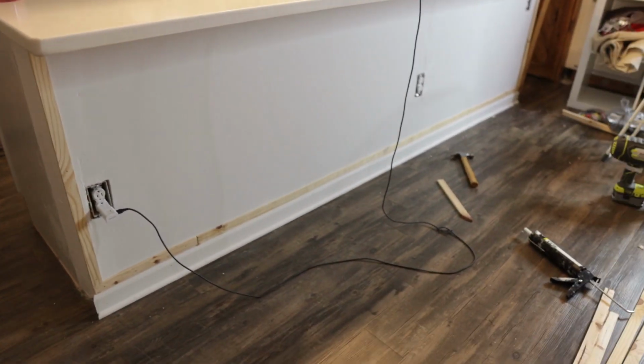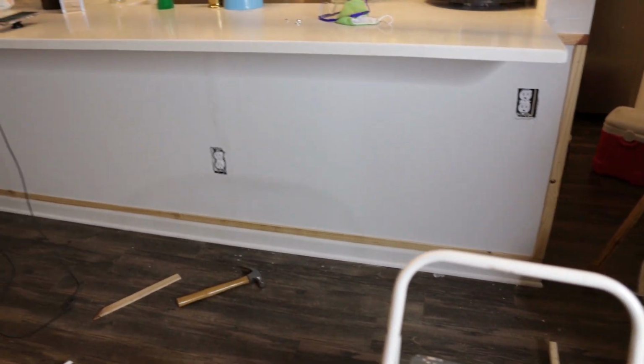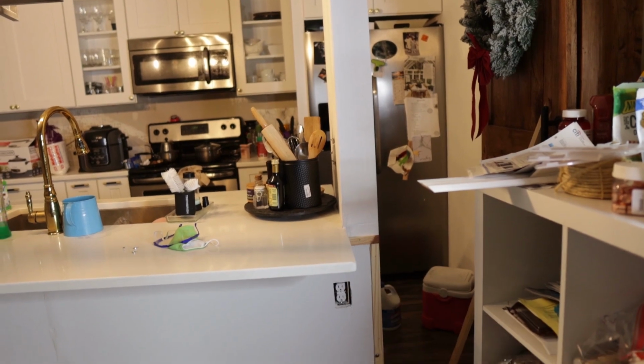Okay, so this is all I have done so far. I kind of just trimmed out the base of it. And my camera is literally about to die. It's flashing at me, so I think I'm just gonna add a few more, and then I have to do something about this wall here. Not sure yet.